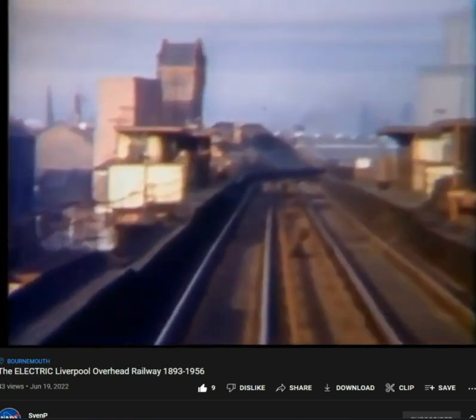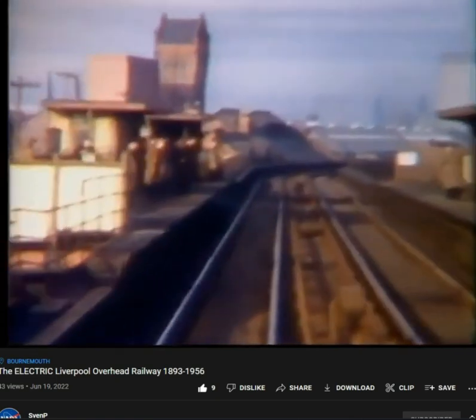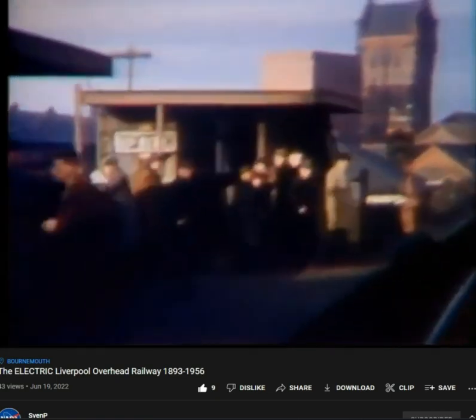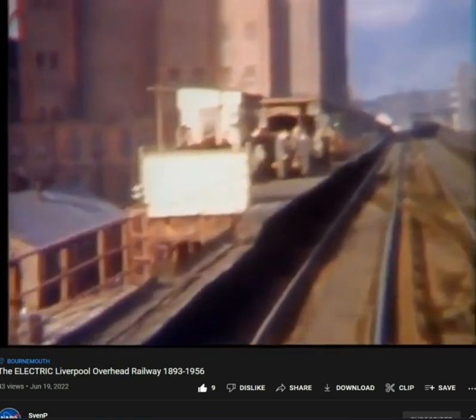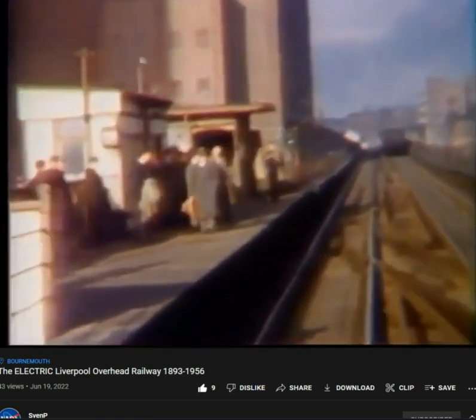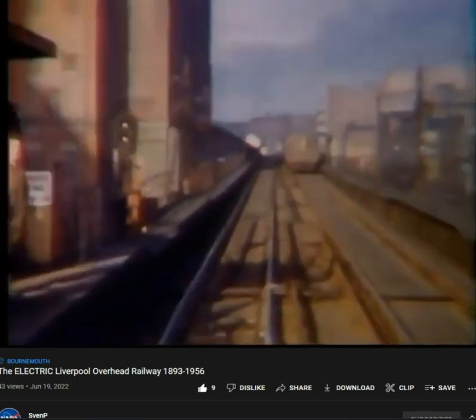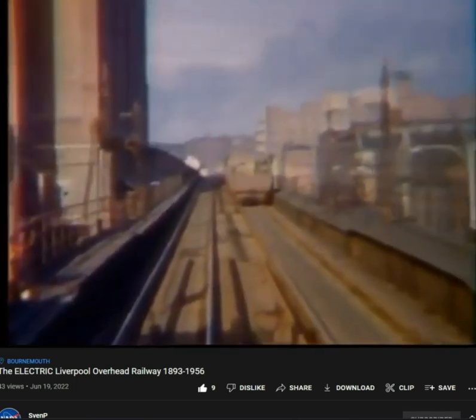From Herculaneum to the city, warehouses dominated the riverside of the line. Many have since gone. Whilst on the landward side there were goods yards, warehouses, ships' chandlers, small workshops, snack bars, tobacconists, and the inevitable public houses.